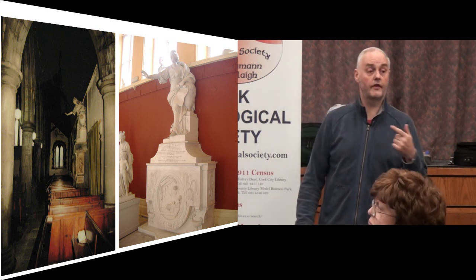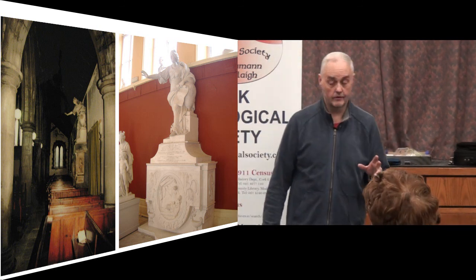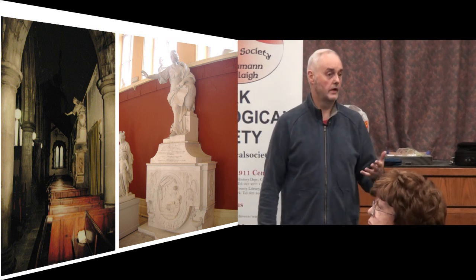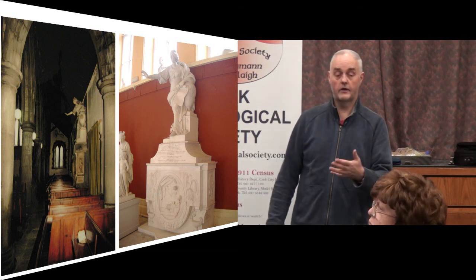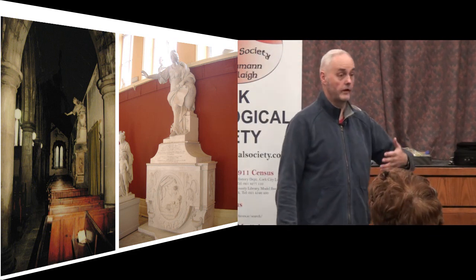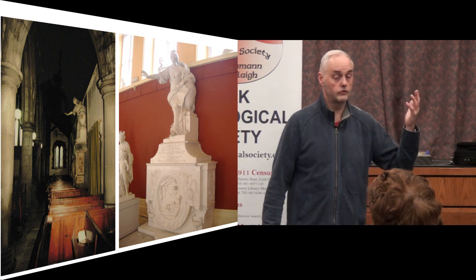And he was buried up in the old St. Mary's Cathedral, when we saw that black and white image earlier in the talk. And his widow commissioned this by a well-known English sculptor, who created it in 1788. And she went to the authorities at St. Mary's Cathedral and said, look, I have this beautiful piece of sculpture by this great English sculptor, John Bacon.